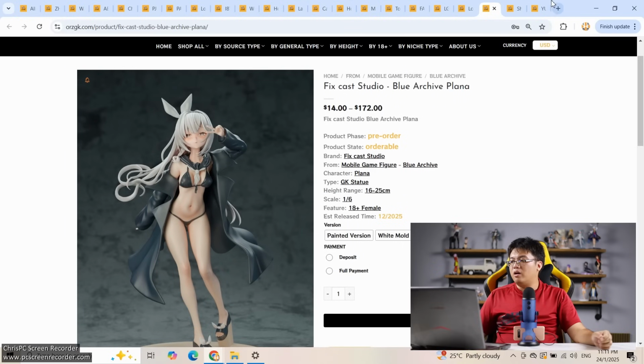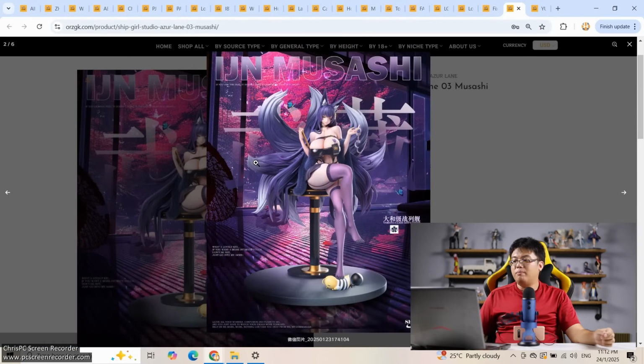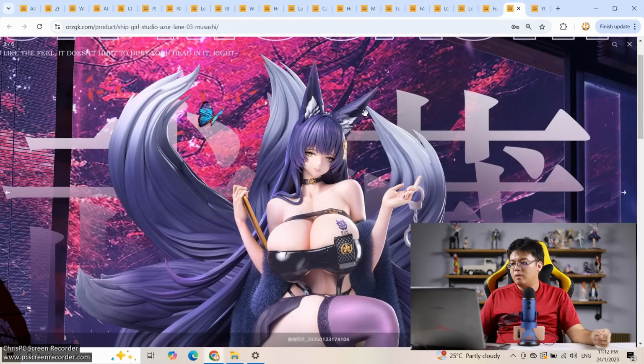Okay, moving on to the next one. The last two figures are from Azur Lane. Musashi from Ship Girl Studio. I think last week we had one figure from Ship Girl Studio as well. $210 including a foxtail. Yep, this one. Always get a figure with a foxtail. It is so dumb to get it without one, right? You're saving like 20 or $25, not worth it. Get the full package. Coming out in September 2025. And her face looks great. No complaints over here. Very nice.